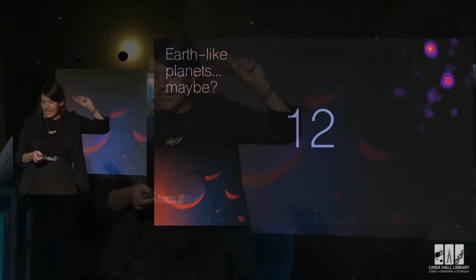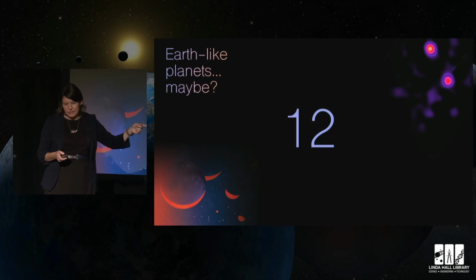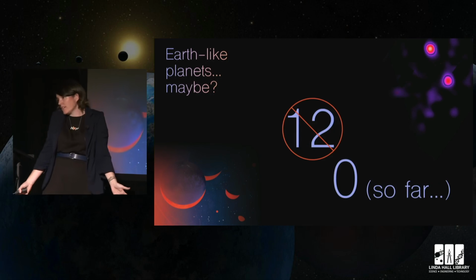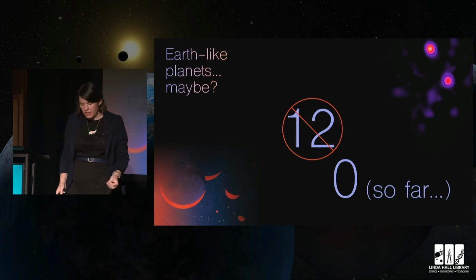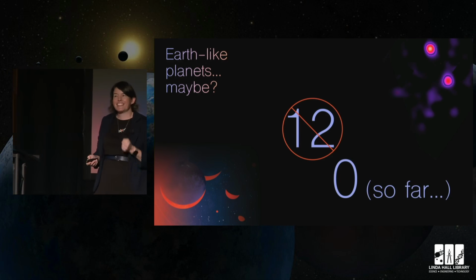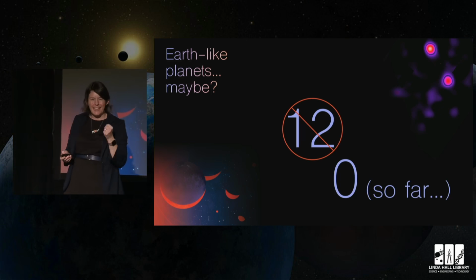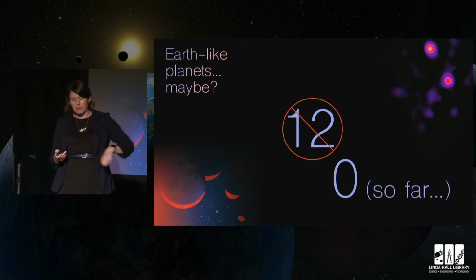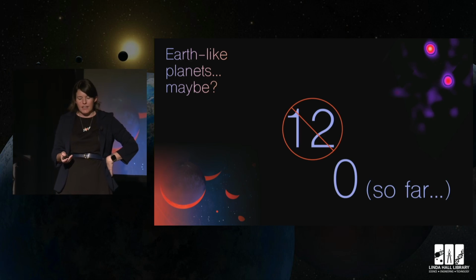That's the big question. This is how many rocky planets we found in the habitable zones of M dwarfs. Are any of them Earth-like? Probably not. We don't know. We need more information. So in the search for Earth 2.0, there's really only 0 so far that are truly Earth-like planets in the habitable zones of stars that we believe could have habitable zones. That's a bummer.